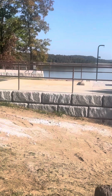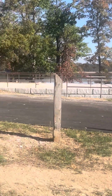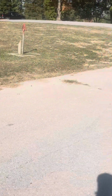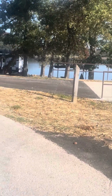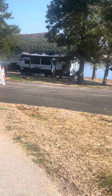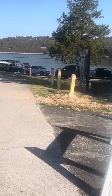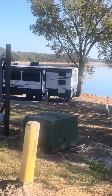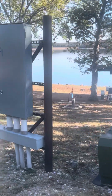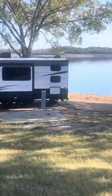This looks like a vacant site that's being prepared. A new site. Looks pretty new. I have it barricaded off. Here's a water station. Tents are allowed. Also, the length. You need to check the site location for the length of the RV that you're using. Some are very short. Here you have water, electricity. I do not see any sewage, and you are right on the lake.